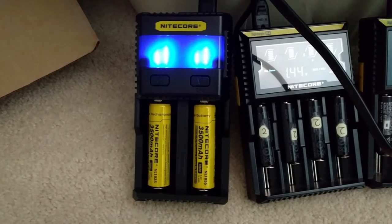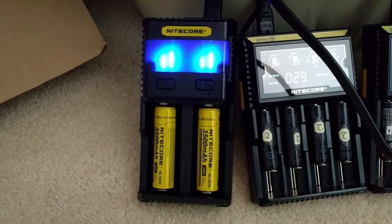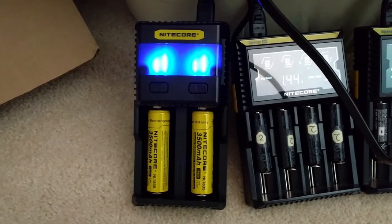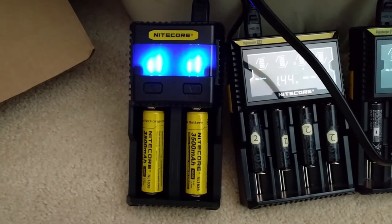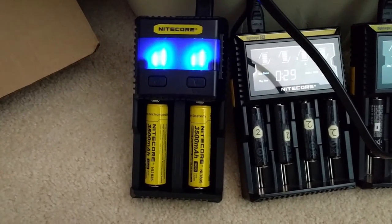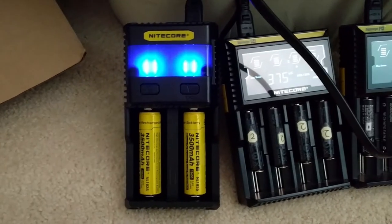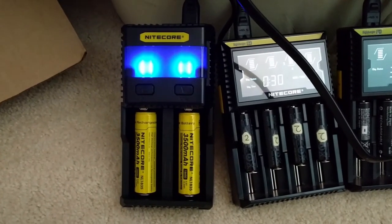Okay, so first thing, this one's on sale. This is a Nyquara C2, I believe, charger. It's a fast charger for lithium ion and AA, AAA, or whatever you can find. You could put in here. Charges by 0.5 amp, 1 amp, 2 amp, or 3 amps. That's great for IMR batteries, actually. This was on sale, so I picked one up.